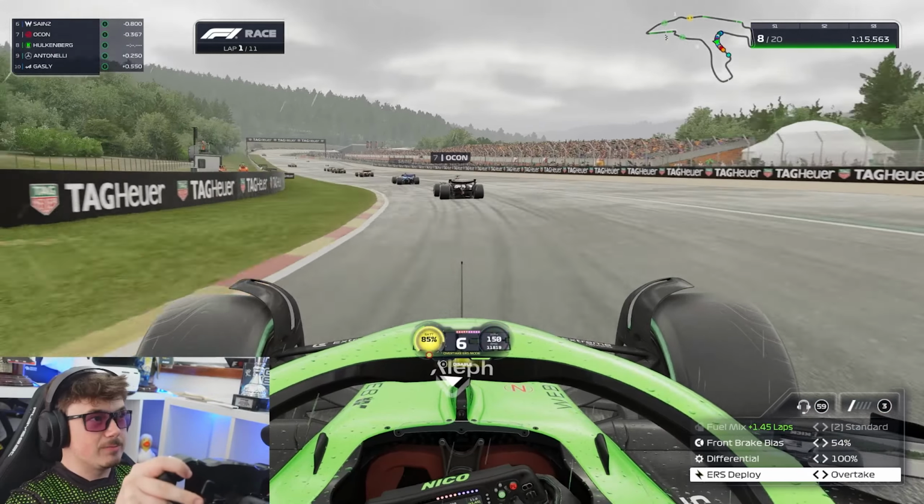Ocon's in the gravel, Jesus! Getting really irritated. So I'm just trying out these glasses to see if it'll make it easier to focus, because it was really difficult towards the end of that race and really uncomfortable.